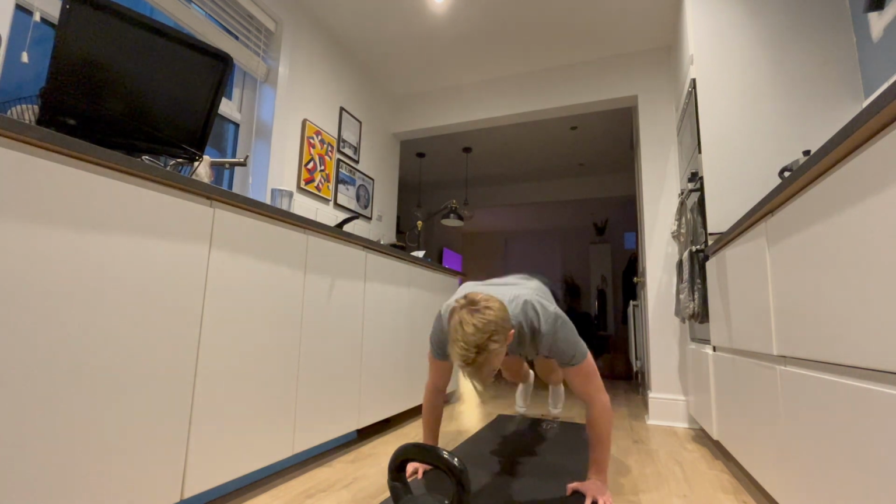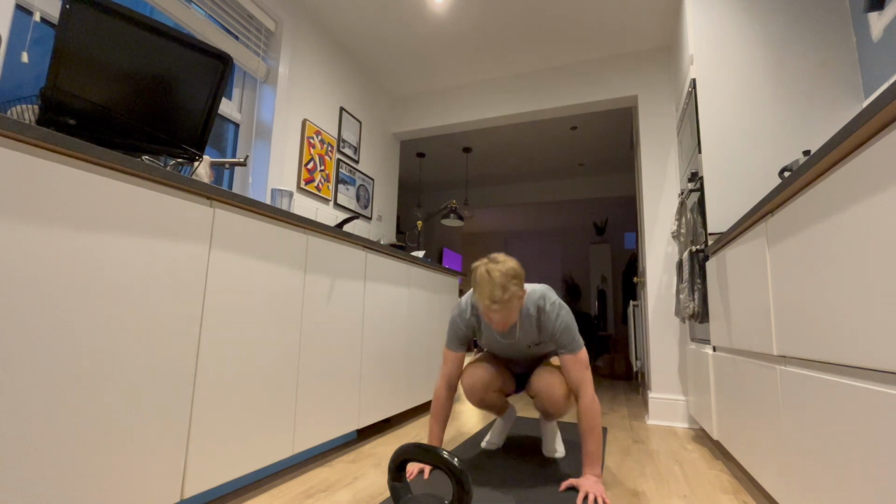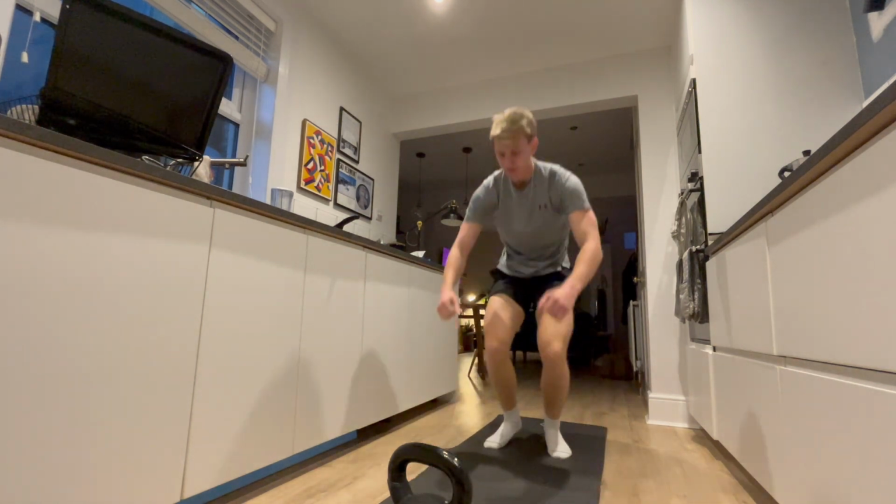It doesn't matter what variation you do. I like to do this variation, so I drop into a push-up, I jump my feet towards my hands and almost give my hip bones a bit of a chop to make sure that I bring my hips all the way forward, or I stand tall to finish the movement.